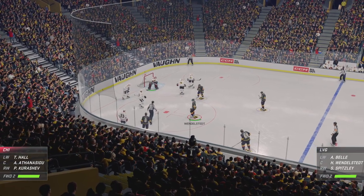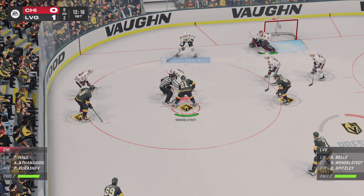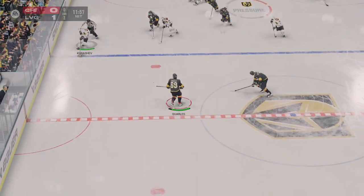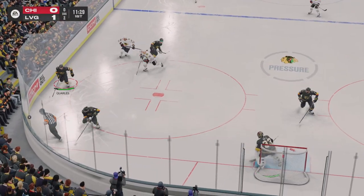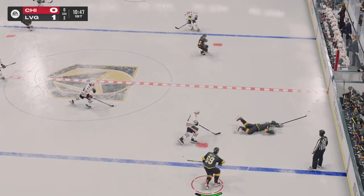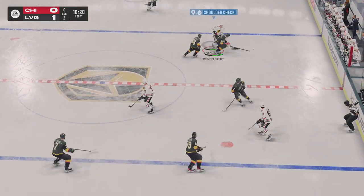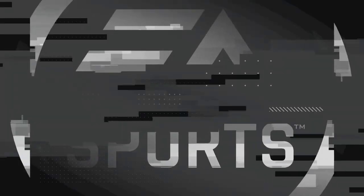Plenty of playing time left in this frame. Las Vegas leads it 1-0. Tennessee has won the draw here in their own zone. Moves the puck. Las Vegas has possession of it now. Bell stick handling in his own zone. Through center. The Blackhawks take possession in the defensive end. Takes a shot.